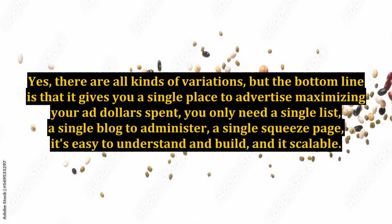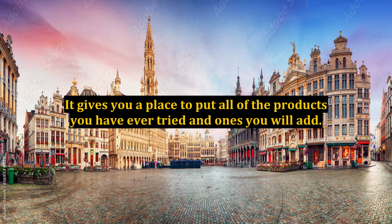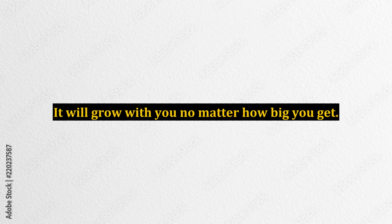Yes, there are all kinds of variations, but the bottom line is that it gives you a single place to advertise, maximizing your ad dollars spent. You only need a single list, a single blog to administer, a single squeeze page. It's easy to understand and build, and it's scalable. It gives you a place to put all of the products you have ever tried and ones you will add. It will grow with you no matter how big you get.